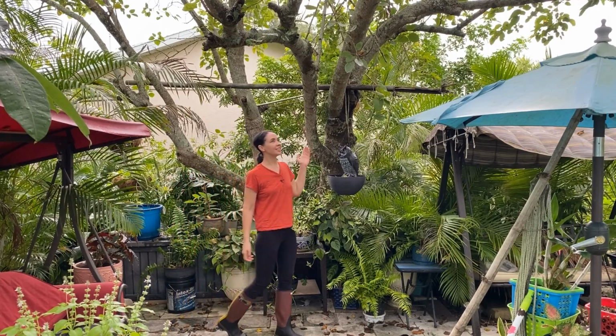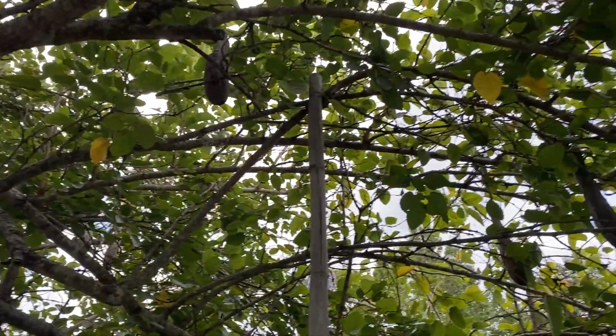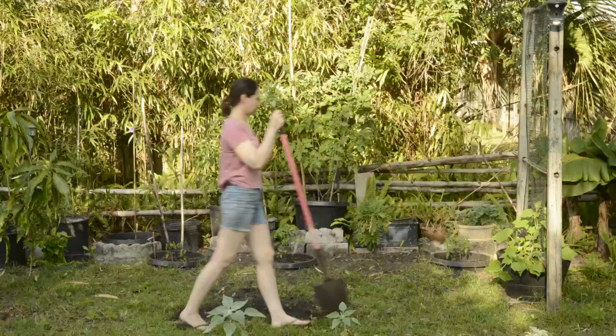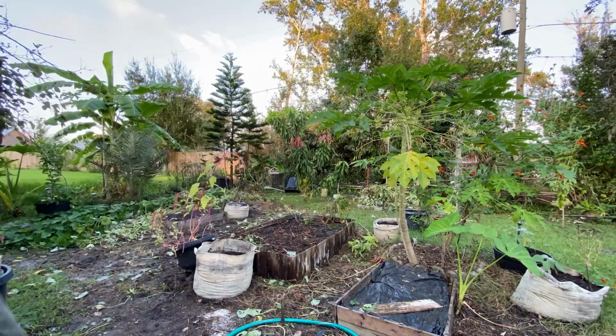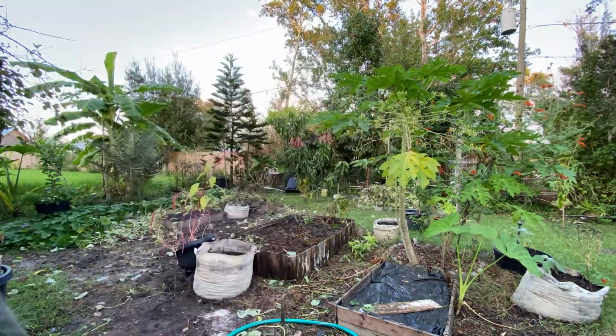So this right here is the mulberry tree. That's the first thing that my parents planted about 24 years ago. And ever since then, this food forest took many different iterations. A lot of times we were growing stuff in pots just because it was so difficult figuring out how to work with the soil, the location, the heat, the humidity. And this food forest really took off about 4 years ago.